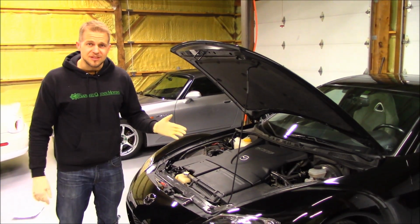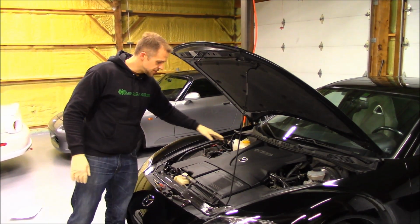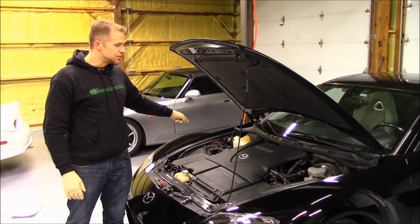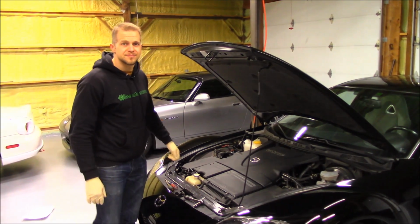So the first steps in the installation are as follows. We're going to remove the engine cover, battery cover, disconnect the negative battery terminal, and then remove the 4 12mm nuts for the strut tower bar.